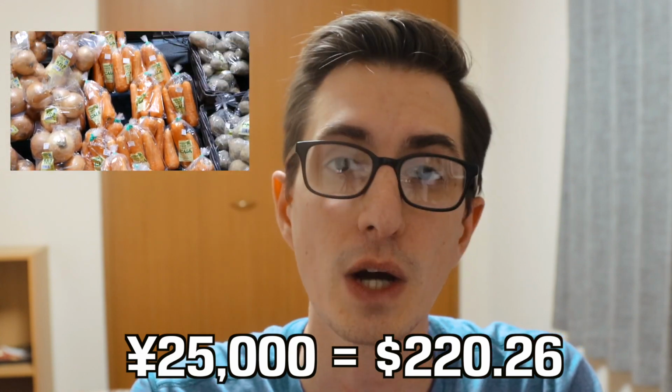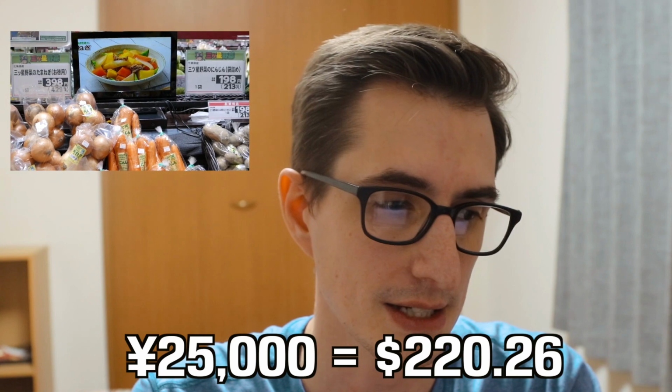So on average, we spend 25,000 yen per month. That equates to $220.26 per month just on groceries. I'd say that most Americans spend more on groceries each month, but it really all depends where you live. We probably spent about the same in the US shopping at Aldi almost exclusively, and sometimes Walmart and stuff like that. So yeah, $220 roughly each month for groceries, I don't think is too bad.